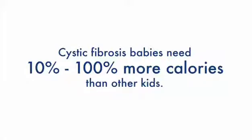For extra calories, these babies need maybe a little bit more, maybe 10% more, and some babies need a whole lot more, maybe 100% more than a baby that doesn't have cystic fibrosis. So there are lots of things that dietitians can help you do as a parent to make sure that your baby is getting enough calories.